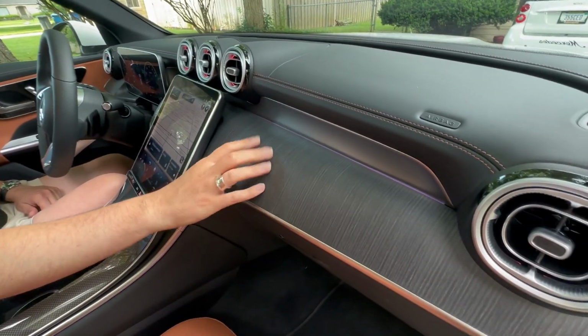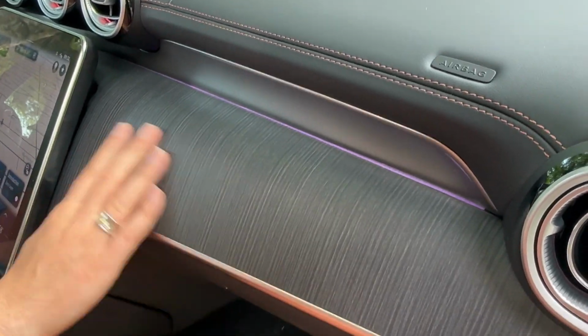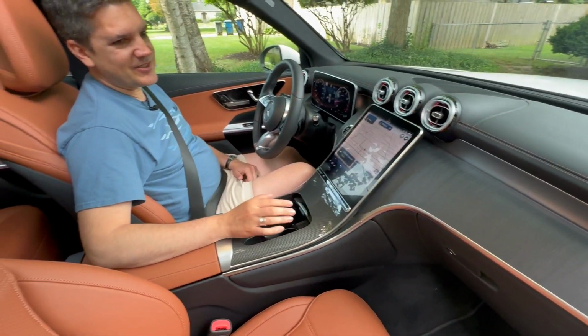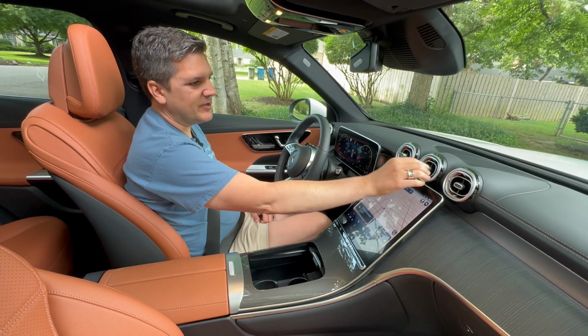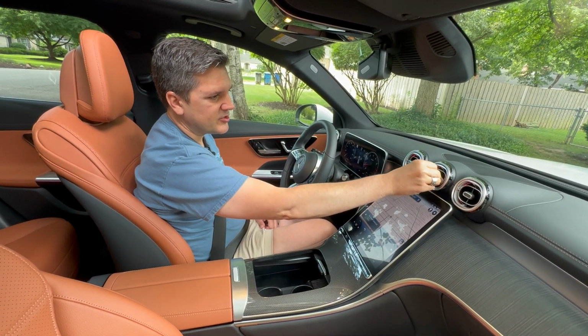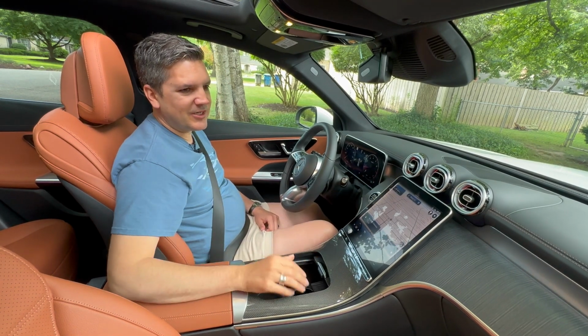I like the dark wood, really pretty, and you can feel it's got texture to it. The carbon fiber look here in the center console. And one of the little things I really like too is you got the three air vents in the middle, and they do kind of click in place, so they're there. Very easy to turn everything. But it's also kind of a nod to history too.